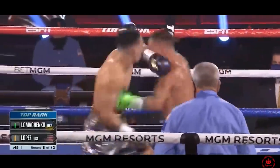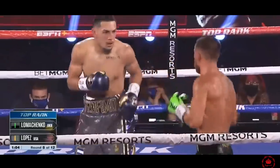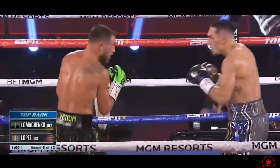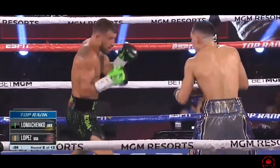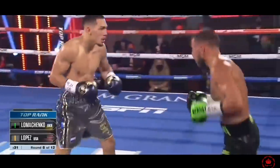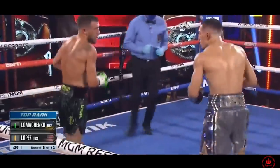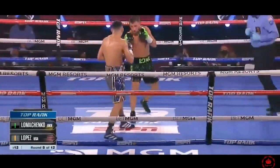I'm assuming the game plan has had to be to take it late and to finish Lopez. Lomachenko is putting himself into the power puncher position, and honestly, he needs to because of the hole he's put himself into on the scorecards. Good counter from Lopez. He surely did wind up on that right hand. Has really put Lomachenko on notice.